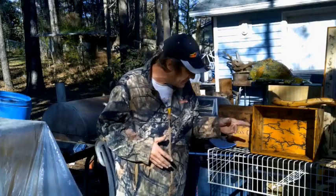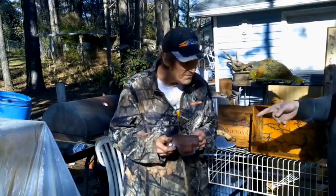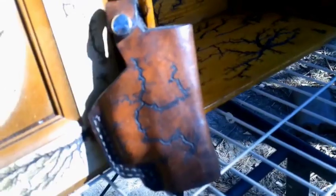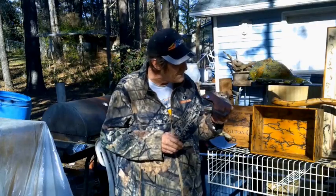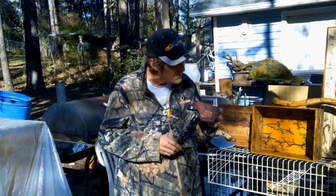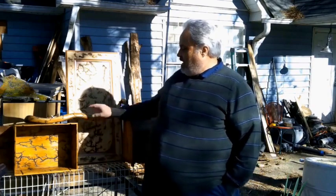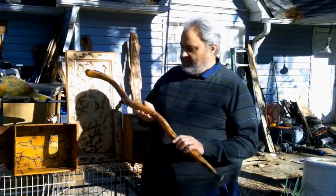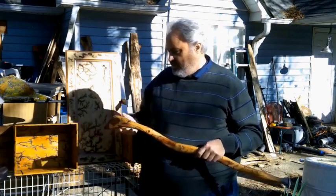As a matter of fact, we've got a piece right here. It's a gun holster. Of course, that's on leather. That's not on wood like the rest of it. But it's skin. Right. So will it attach to skin, and will it create that pattern on skin? Well, we know lightning carries a lot of voltage. Right. And speaking of voltage, how many volts does it take to do your art on the wood like this, or on the leather, indeed?